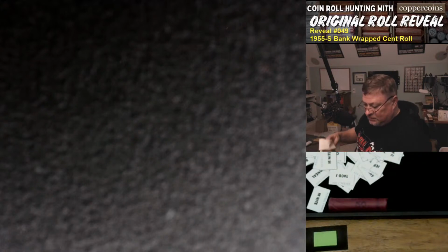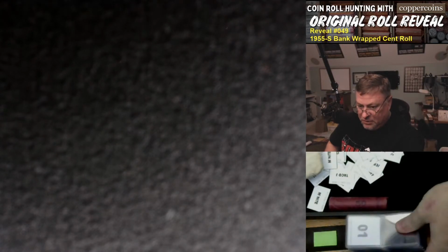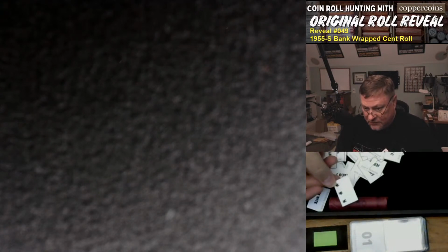Oh, I got to go get the flips for these. Hang on just a second. Okay, there we go. I've got 50 pre-numbered flips here ready to go. And I've got 50 names plus one extra right here. And this one extra right here is going to be for the person who gets the wrapper. The wrapper in this case is a dark red wrapper. It is a Portland branch of the Federal Reserve Bank of San Francisco wrapper.